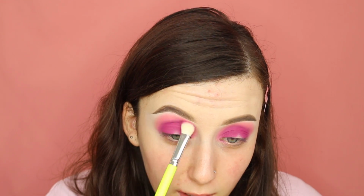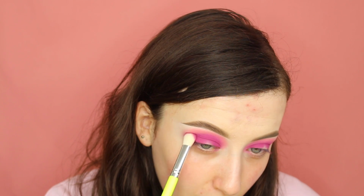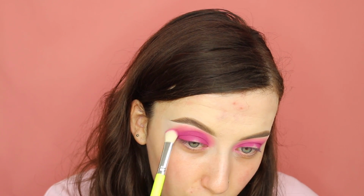Now going back in with the first brush, which is the number 6 brush, and taking some more of Sequins and just blending that up a little bit more and kind of blending it into that Groove shade. Okay, so that is those done.